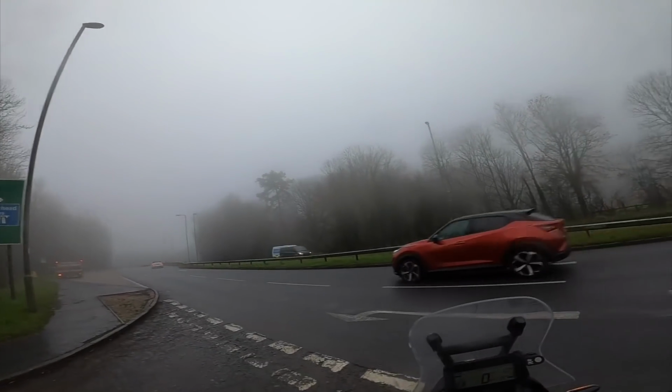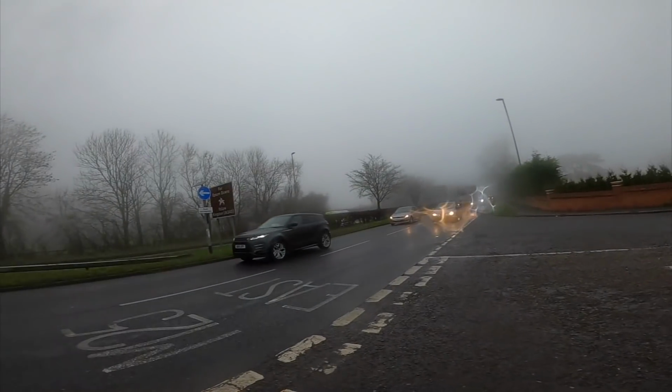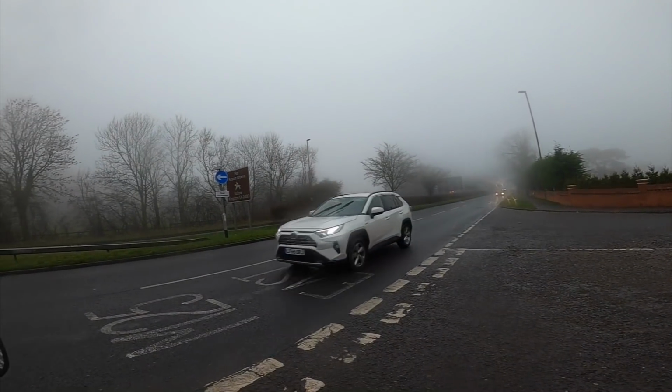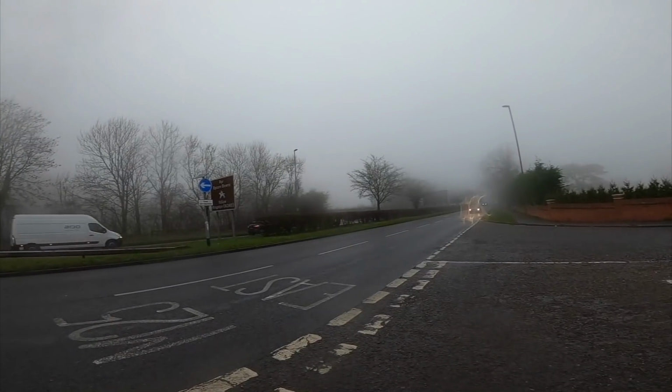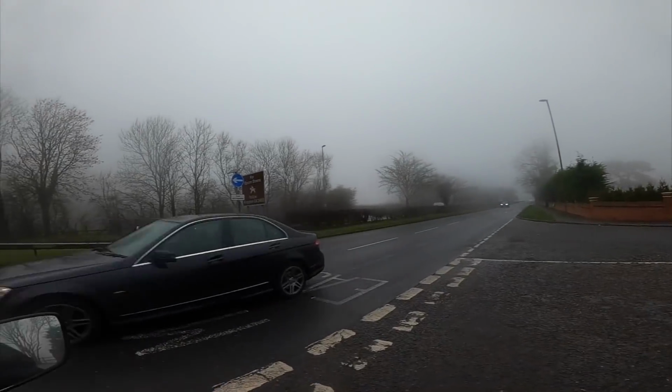Oh, it's a horrible bloody day, horrible day. But I'll tell you what, it's the sort of day that's perfect for this sort of bike. You don't want to take out your clean sports bike with spinny back wheels and immense power. This is the kind of bike you want on a day like this.